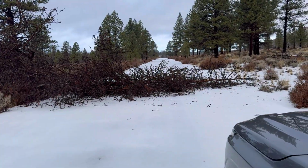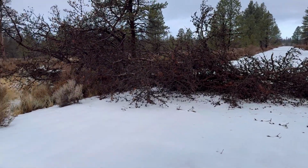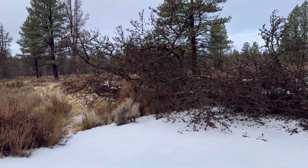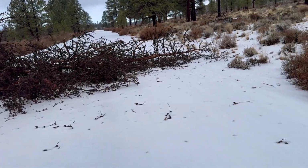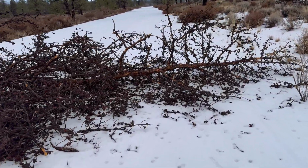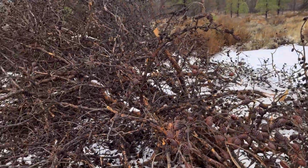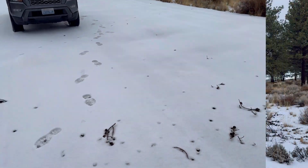Well, this is unexpected. A second tree. Same thing, it's a burned up tree that the roots have rotted out and it's blown right over into the road. And this one's got a lot of branches on it. This is nasty. All right, let's get to work.